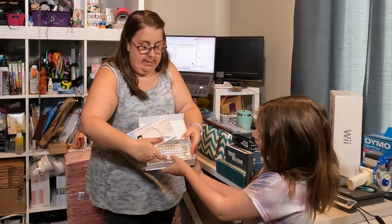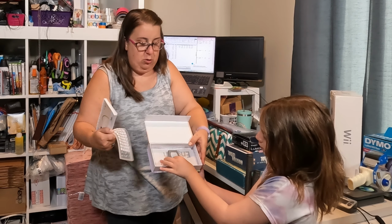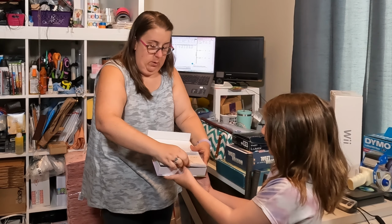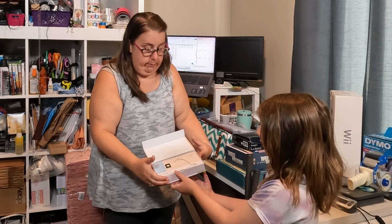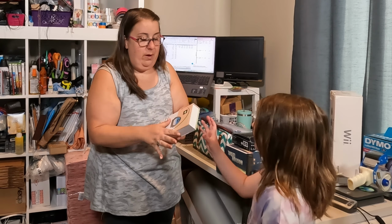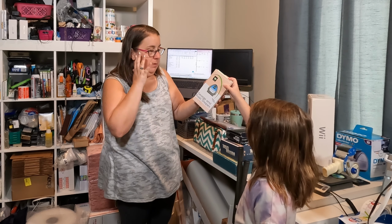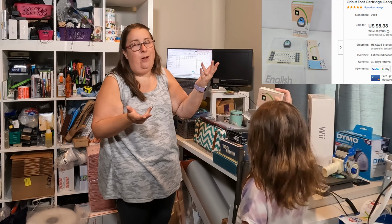You want to have the booklet, the little keyboard, and that little cartridge. What's the keyboard? It just goes on the machine. So if you have a Cricut machine, it's a crafting machine, those are the parts that go with it. I don't remember what I paid for this. I've had it for a while, so maybe a couple bucks, but it sold for $8.